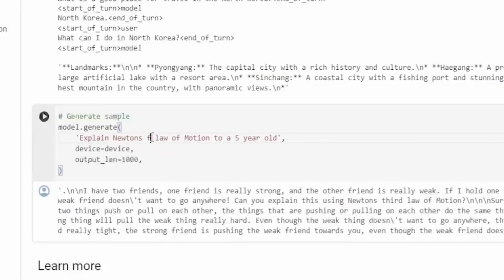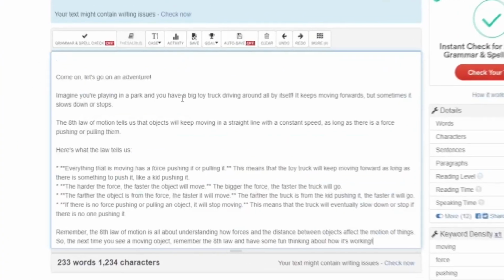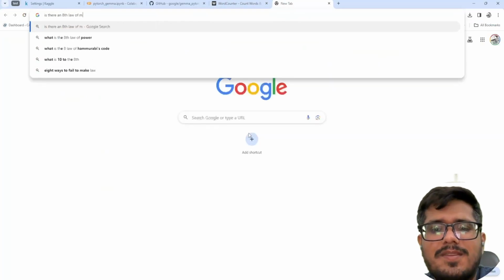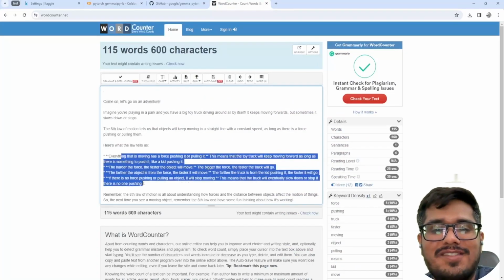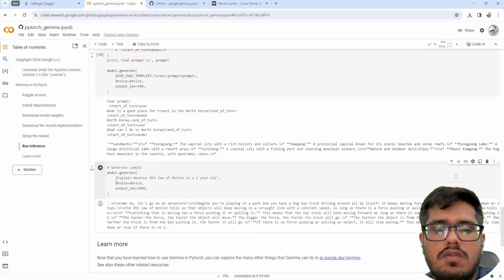Now let's see if it can generate wrong things. I'm going to put something like Newton's 8th law of motion, which apparently does not exist. And ideally it should give us a quick note saying that something like this does not exist and not generate anything. So it was able to generate something, and it says, come on, let's go on an adventure. Imagine you're playing in a park and have a big toy truck driving. So apparently it invented an 8th law of motion, and I'm just going to quickly look it up. So I looked it up and there is no such law. I just confirmed it. I know for a fact that there are three, and I definitely wanted to see if it can flag wrong answers to us, and it can definitely give wrong answers. It's not very useful that way.